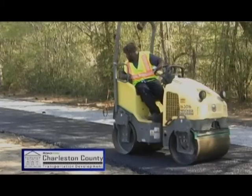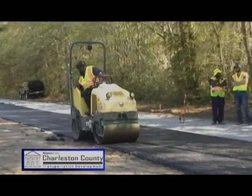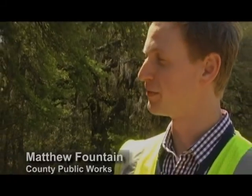With a dirt road, we have to run motor graders over the road to keep the roads clean. Every time it rains, you're looking at potholes and other problems. With these roads, the actual day-to-day maintenance is very minimal. It's only once every 10 or so years we'll come in and do major maintenance work.